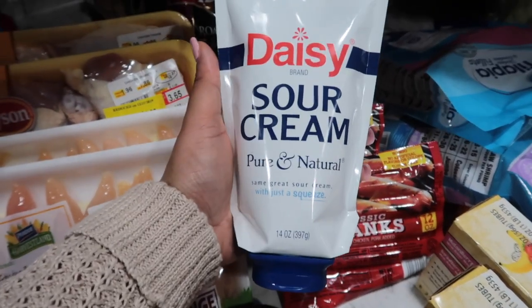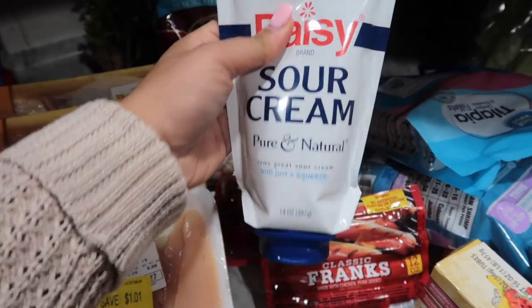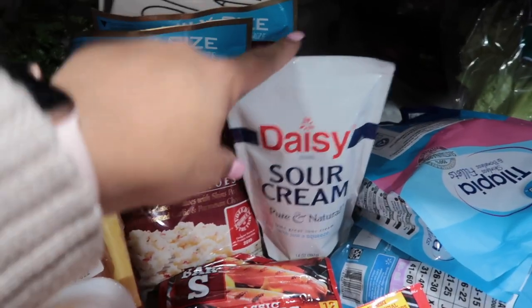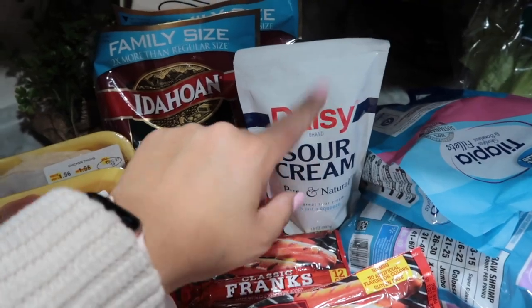And I grabbed me some sour cream. I've been liking it this way lately. I think it's much easier than having to scoop it out. I like it this way. So if you do sour cream, I recommend just getting it in the pouch. I've been buying it this way for a couple months now, and I don't think I'll ever buy it in the container again.